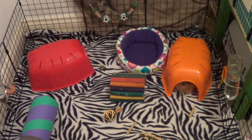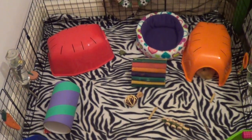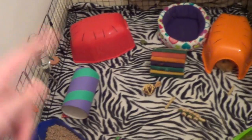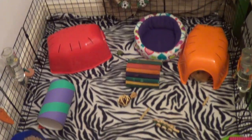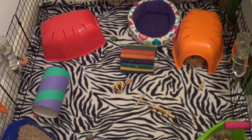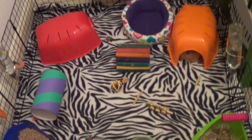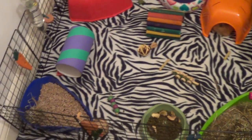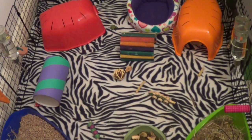As you can see, I've got a 3 by 3. And especially if you've got boys, you will need a bit more space and you will need 2 of everything, because boys can get more dominant and they like showing off and having their individual houses. So you will need 2 water bottles as well in case they fight, just so they can still have access to water. So I've got 2 of everything that I can, just to try and minimise the fighting.